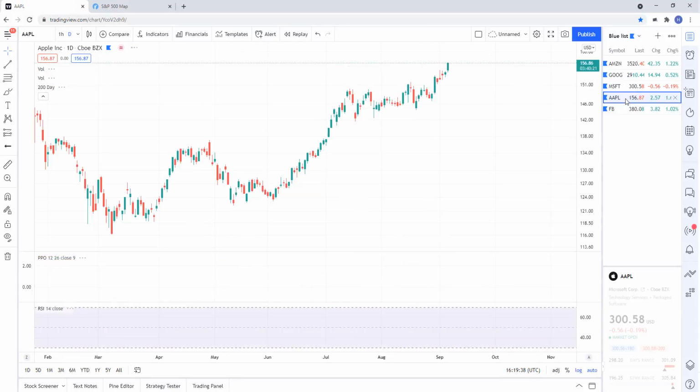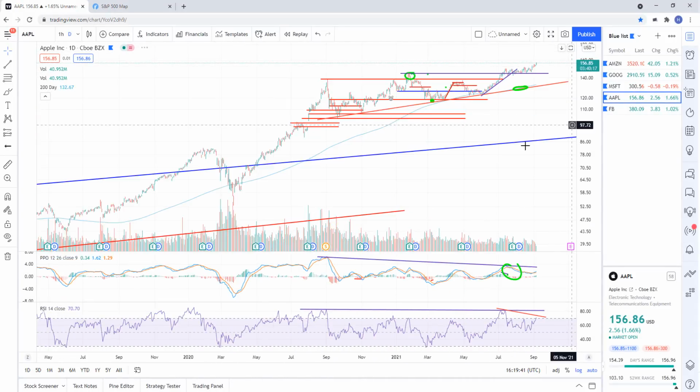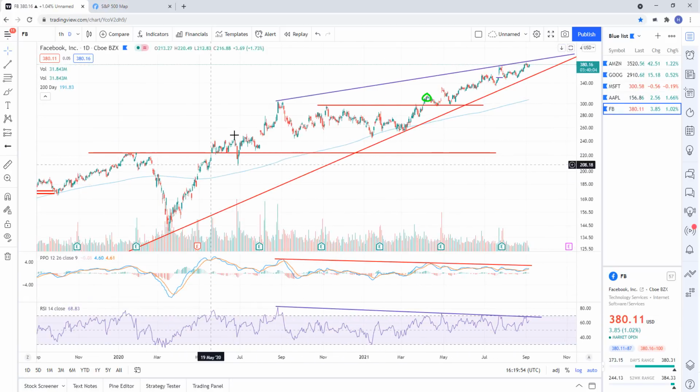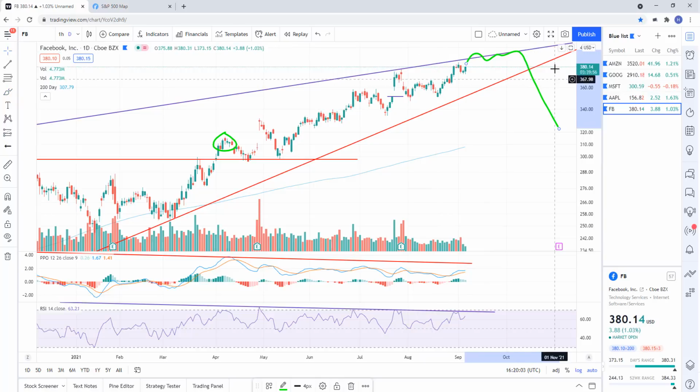Microsoft, flat today. Apple's moving pretty impulsive to the upside. So in general, that's bullish on Apple for sure. I don't see any reason to short this thing. Looks like it just wants to continue moving up. And then Facebook continues to grind higher within this bearish rising wedge. So we're just continuing to move within the wedge. We could maybe pop it a little bit, grind around, then break, but that's kind of what I think is going to happen on this one.